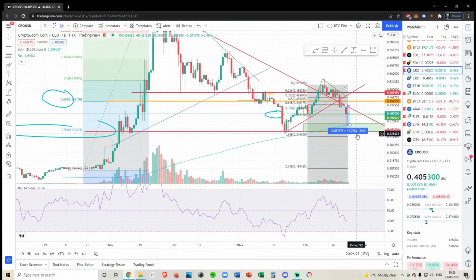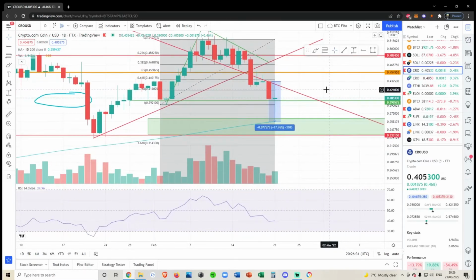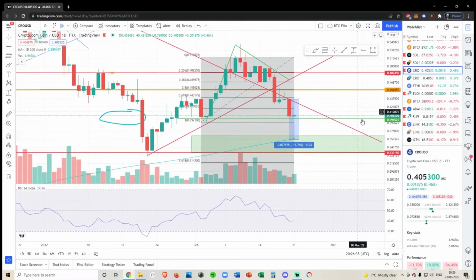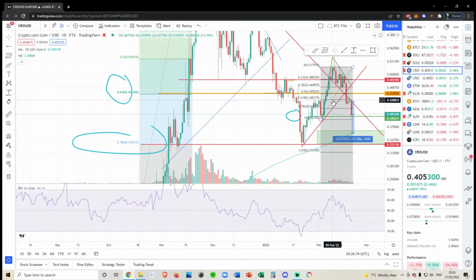So if we don't see that strong bounce coming in on this green box, then I would still be sitting on the sidelines. So what I need to see to get out of bed and get bullish on this coin again is for us to break above this 618 box here at basically 45 cents.